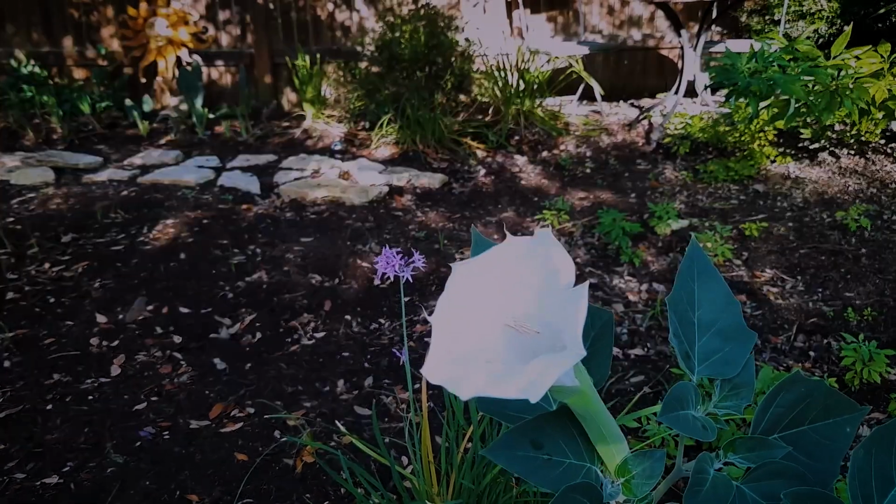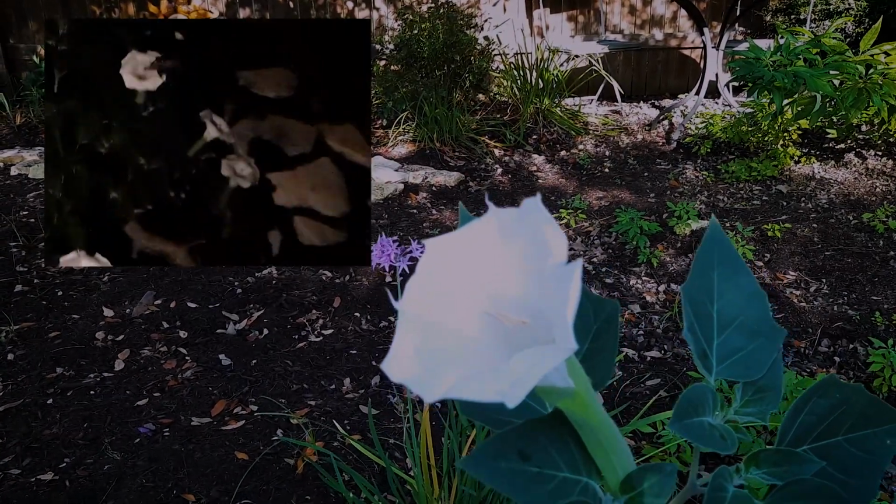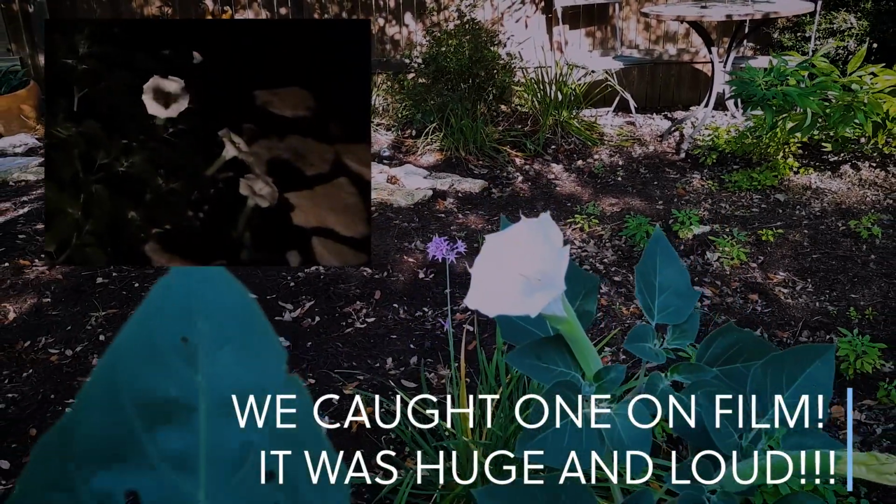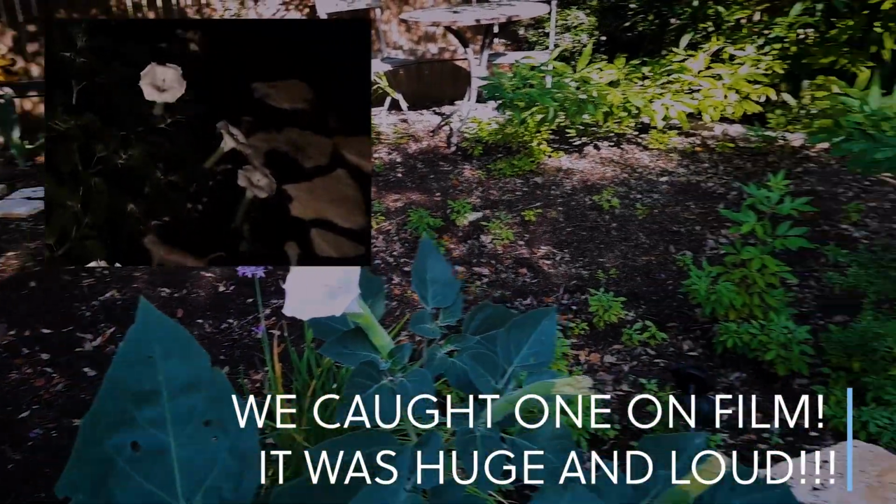They're called moonflowers because they bloom at night. The moths that pollinate them are only out at night. That's why they're white, so they attract the moths to the light.